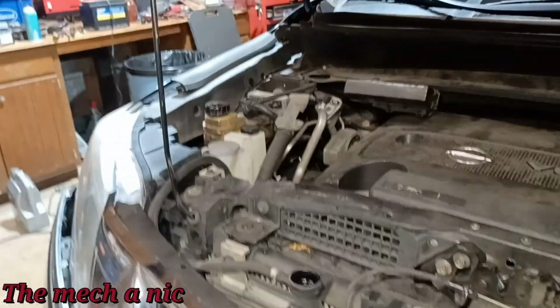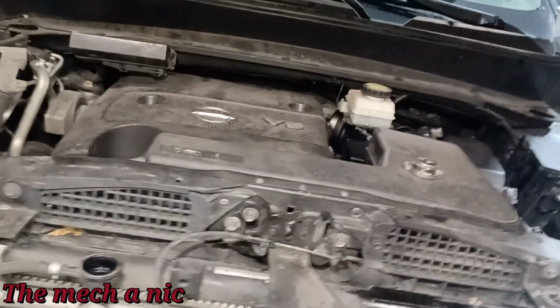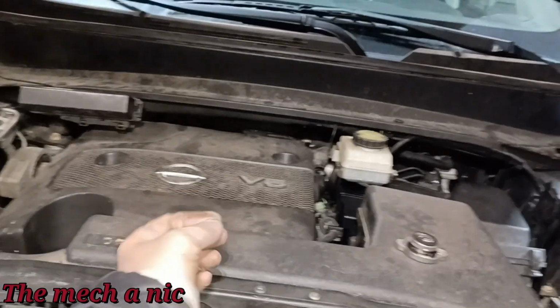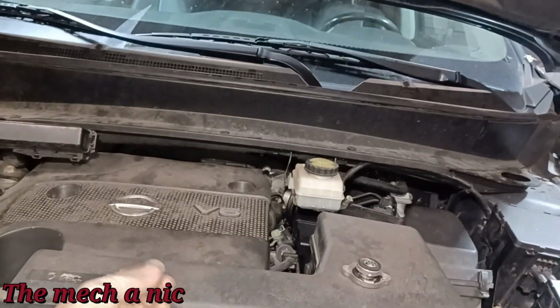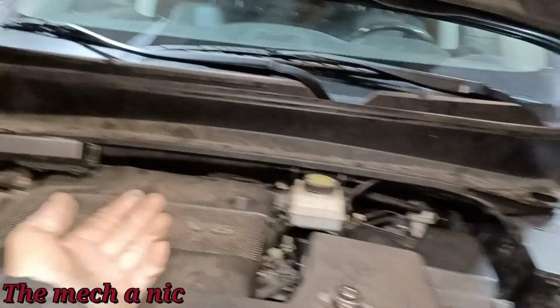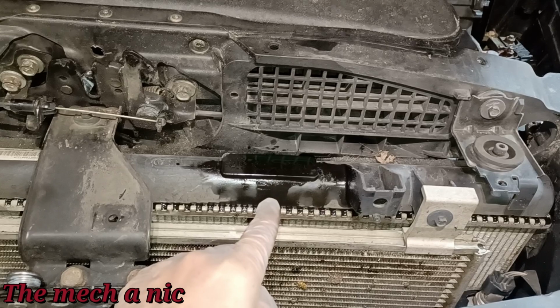One more thing, this is why it's so important to have the correct tools to be able to pressure test the system, because based off of what the owner said and based off of that little spot I could see underneath the car, I would have been chasing my tail underneath the truck looking for a coolant leak behind the engine, not knowing that the massive leak was right here in front.